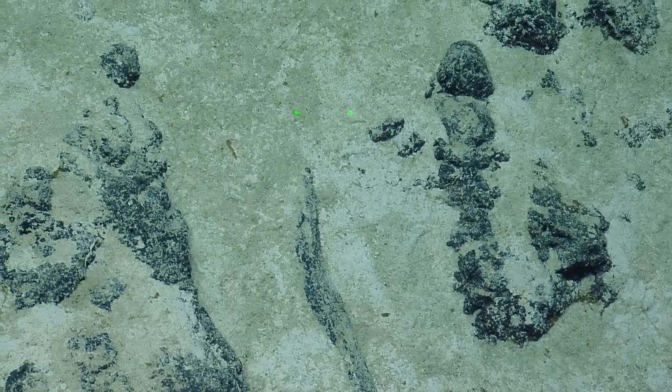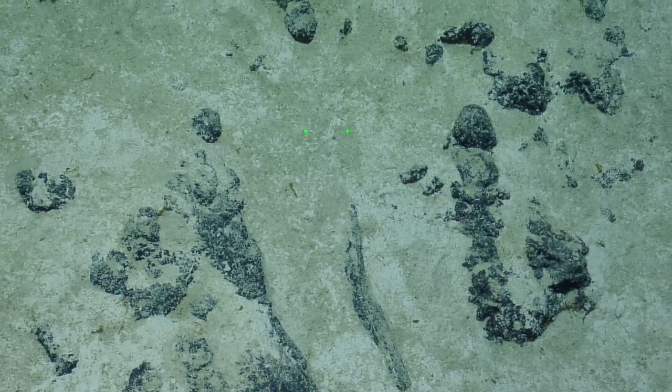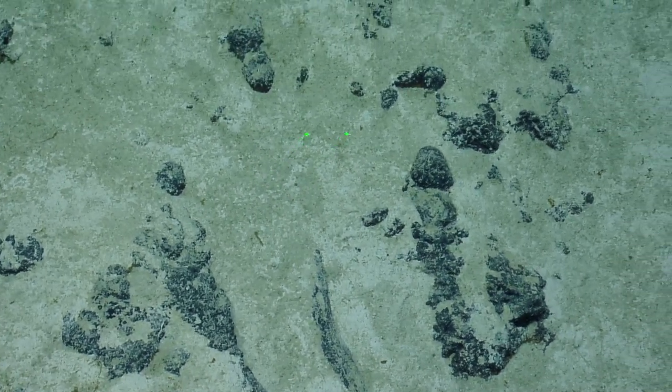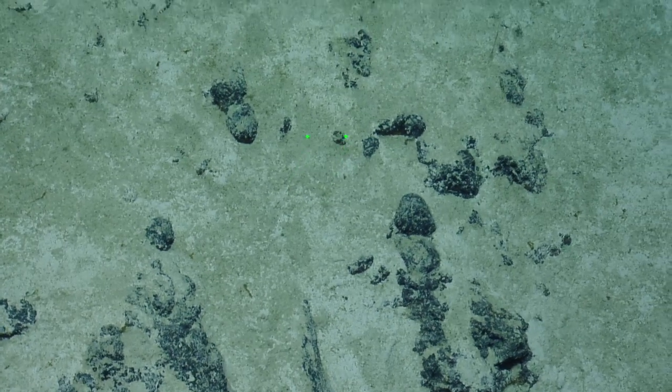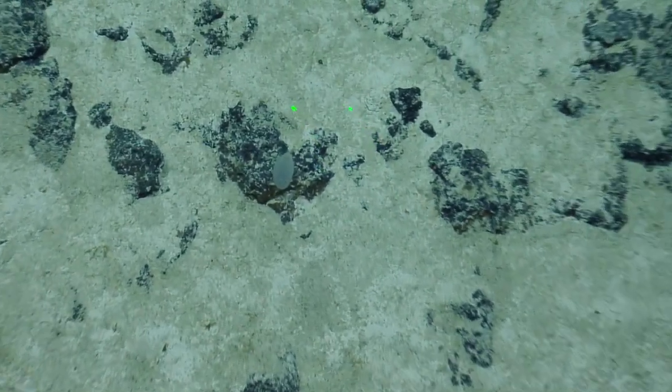All right, can we look at the sponge, just tilt up a little bit? Maybe a little bit more. Somewhere, I promise, there's a sponge. There it is. Pushing on that one.